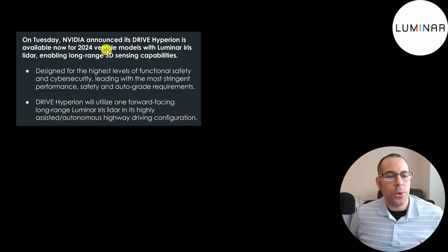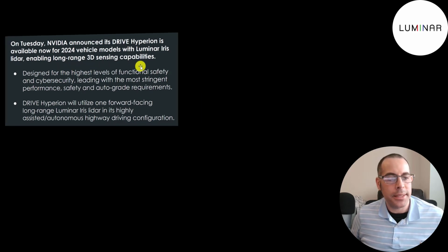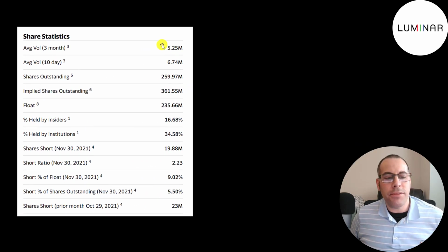In Luminar's third quarter report, it talked about NVIDIA pairing up with Luminar's Iris Lidar. This will enable long-range 3D sensing capabilities. They have a beta of 1.27, so the stock is a little more volatile than the market. It's gone down 46% in the past 52 weeks, while the S&P is up 26%. The 52-week low was $13.45, the high was $41, and the stock is trading below its 50-day and 200-day moving average. 5 to 7 million shares are traded each day on this stock.